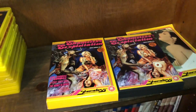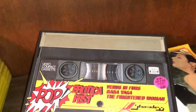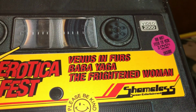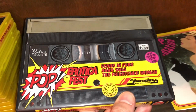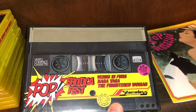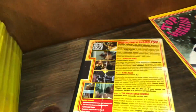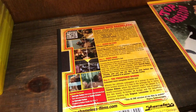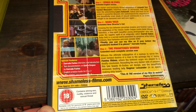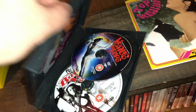Let me pause it here for a minute and put that away. And the next one is called the Pop Erotica Fest. You get Venus in Furs, Baba Yaga, and The Frightened Woman. This looks like a cassette tape. Really nice, actually. Very well done. Again, it's a little dusty, but I haven't touched these in a while. There you have the titles on the back with a little synopsis of each. When you open up the packaging, they each come on their own disc.